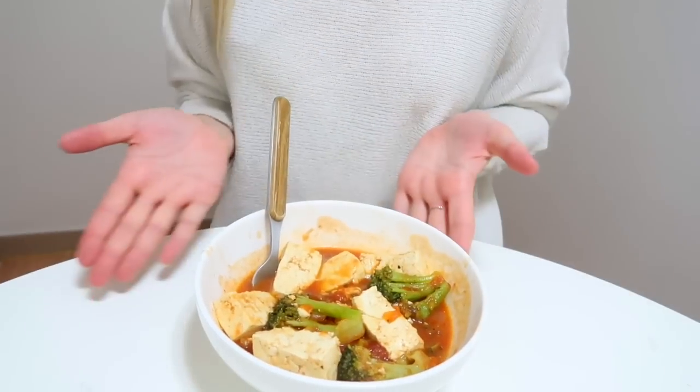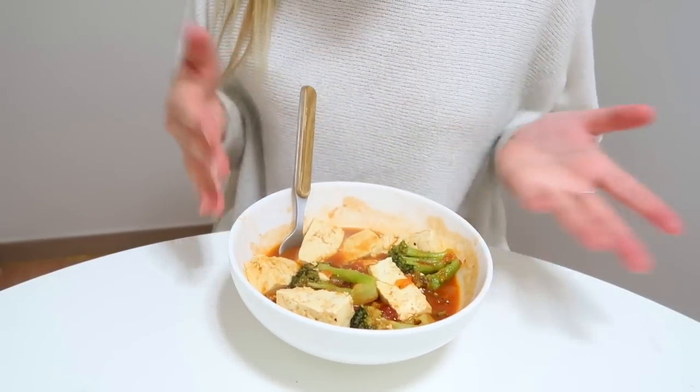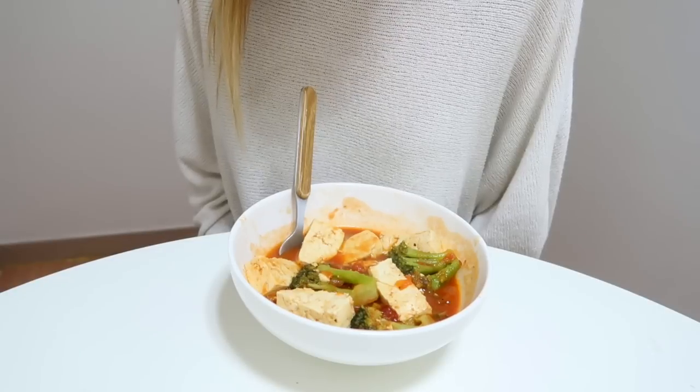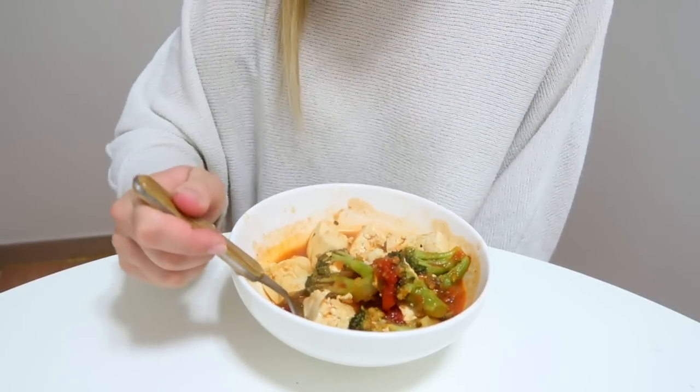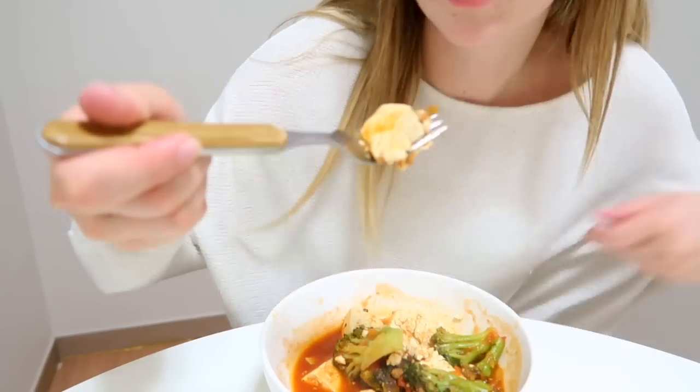Guys, here is my dinner. Ta-da. If you don't want it to be as watery, just make sure you soak out your tofu. I don't have a kitchen towel, and I don't know how to do that if you don't have one. Now I know this looks gross, but I promise you, this is good.